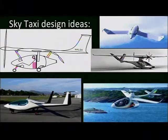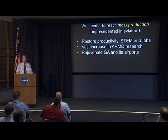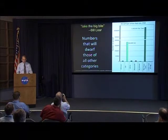Well, these are only some beginning fanciful ideas, many more to come. And we hope this is going to reach mass production. Again, that would really be a first in aviation. And we could have this bring a vast increase in ARMD research, as well as rejuvenating general aviation and its airports right when they need it.